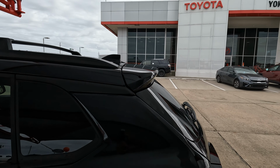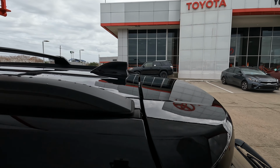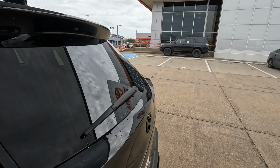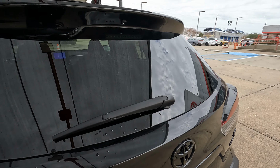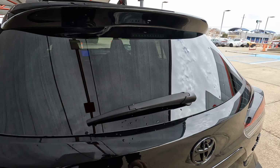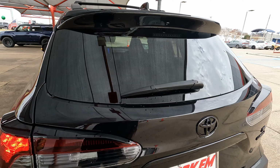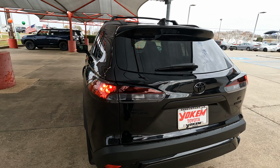We also have the rear roof spoiler right here. Gonna have that shark fin antenna, and you do have an exposed rear window wiper here. For most people, I don't think that's an issue. It would be kind of nice to see that hidden away up here, but you know what? At the price point of this particular model, I don't think that's a big deal.